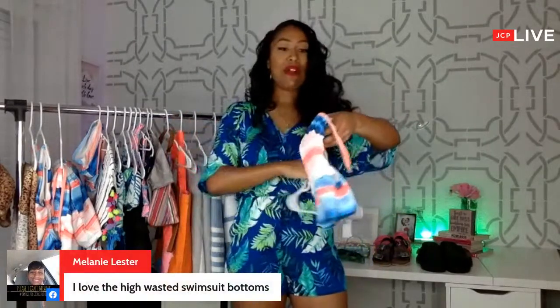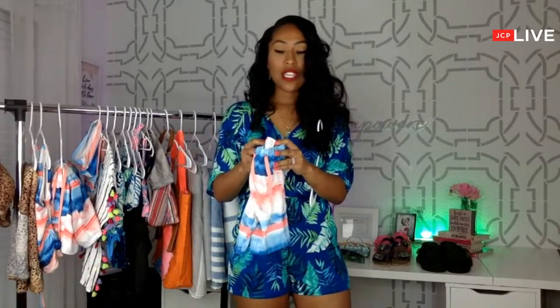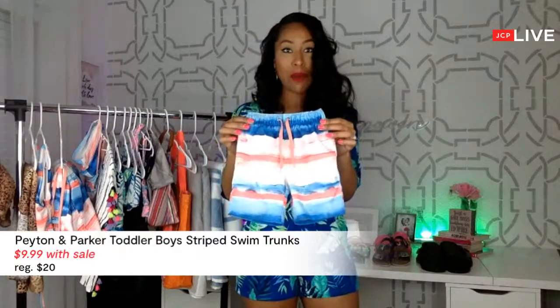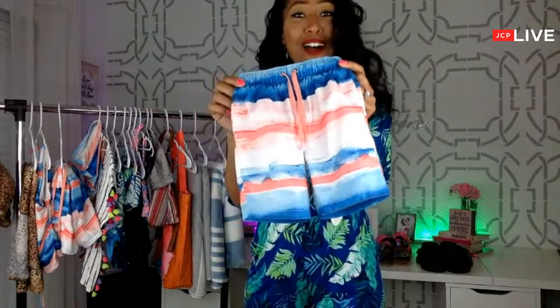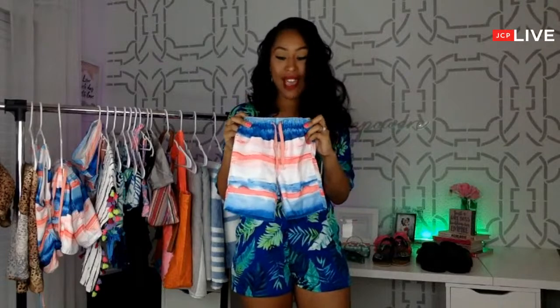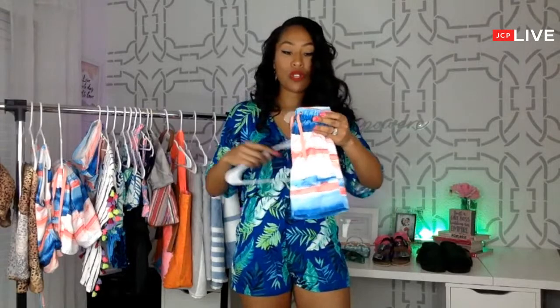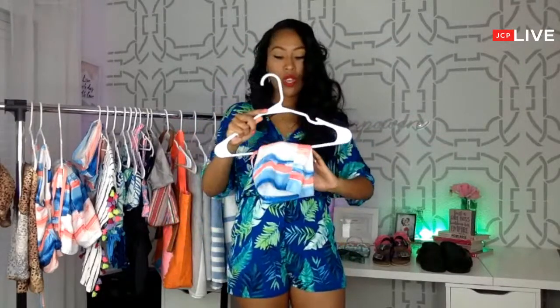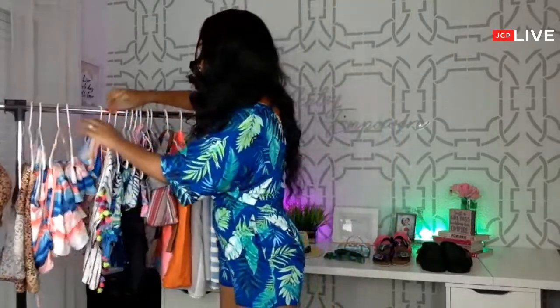So the next item I want to show you, which these literally melt my heart, you guys, they really do. These are the same line, Peyton and Parker, but these are the toddler boy striped swim trunks. Aren't they so cute? Oh my goodness. So my son is 2.5 and these are a size 2T, but this swimsuit collection goes from infant all the way up to adult sizes. So we were able to pick up the matching toddler boy shorts.